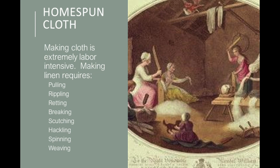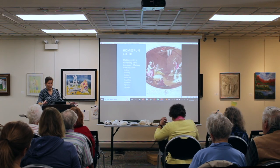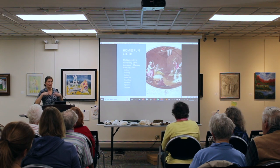Linen was the most common cloth that was made at home. It was very inexpensive in terms of dollars and cents or shillings and pounds to make, but labor intensive. So if you're going to make linen, you have to plant the crop and then wait for it to mature and then harvest it and pull it and ripple and ret it.